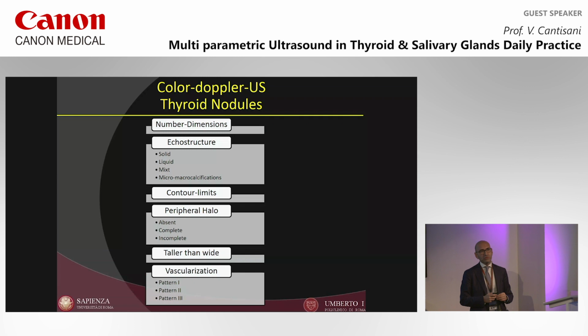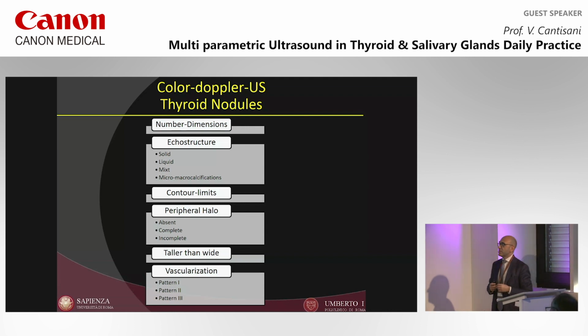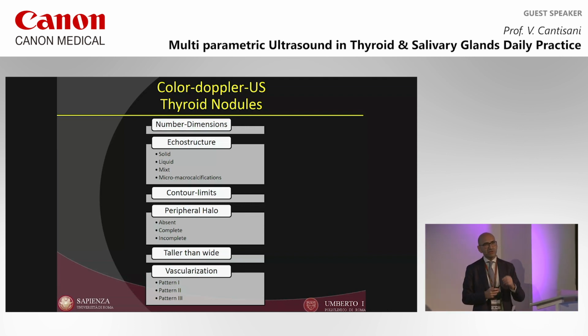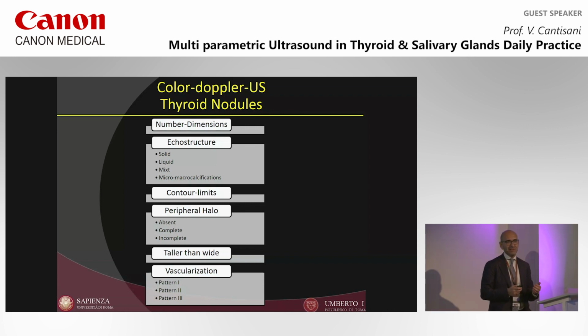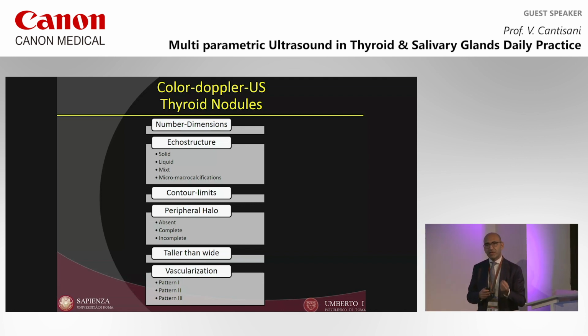What we usually do, the first imaging modality, is ultrasound, color Doppler ultrasound. It is very effective at depicting lesions that are smaller than 1 centimeter. We are detecting sub-millimeter lesions right now. But this is also a problem, because unfortunately, characterizing those very small, tiny lesions is very complicated.